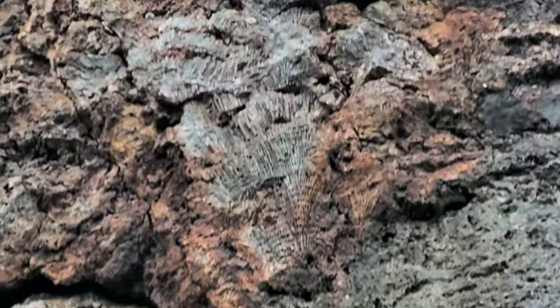Look up there, right there. Yes, it's a normal reef. Look behind me, see the reef there. Right there. I want to show you, because it's more big evidence.